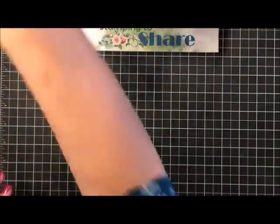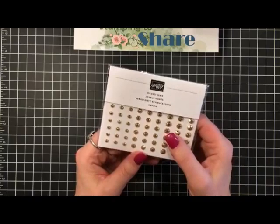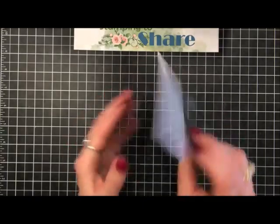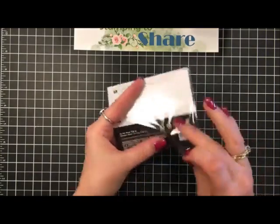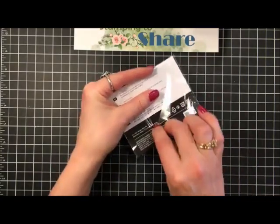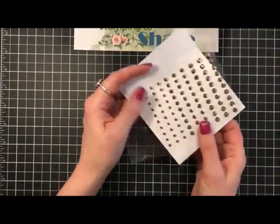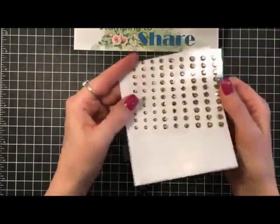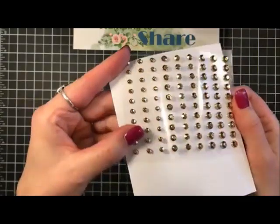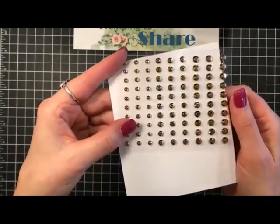And let's move along here with the next thing. These are the jewels I was telling you about. I have an unopened pack here, so I'm going to open it up in front of you. These are the gilded gems. We're so lucky as demonstrators because we get to order this all in advance. And then, of course, all of our customers will be able to order it starting next month. So this will be an early release from the upcoming catalog. But here they are. Oh my gosh, you guys. So stunning. Look at that sparkle.